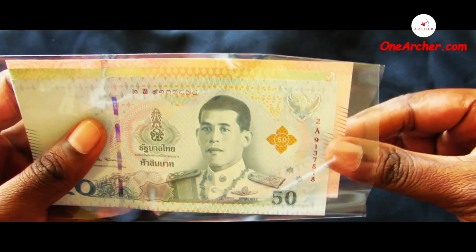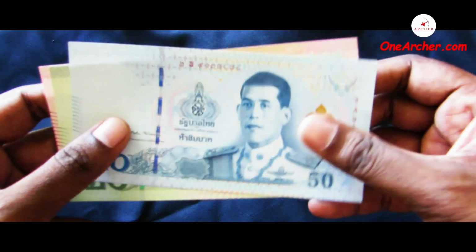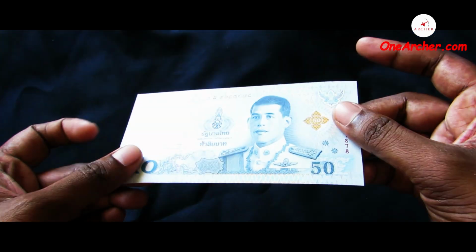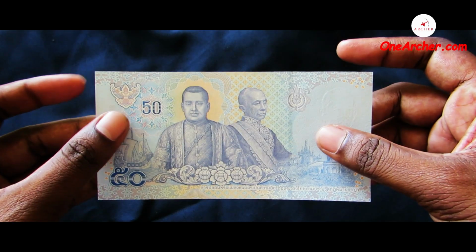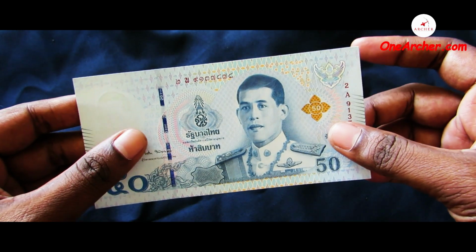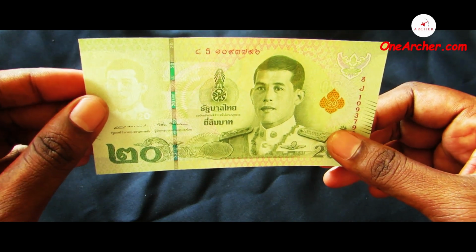The 10th one is a currency set of Thailand with a portrait of King Maha Vajiralongkorn. The first one is a 50 Thai baht, which is a sky blue color currency with the portrait of King Rama 10th Maha Vajiralongkorn on the obverse, and on the reverse is King Rama 3rd and Rama 4th Mongkut. The second one is a 20 Thai baht.